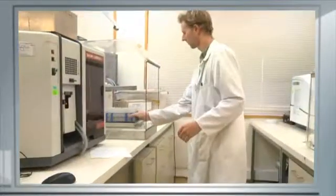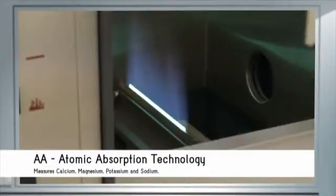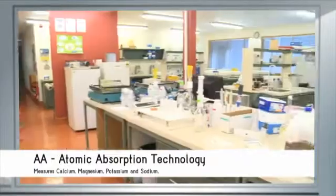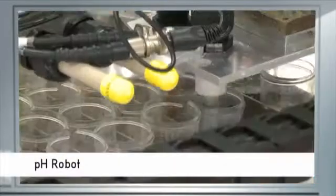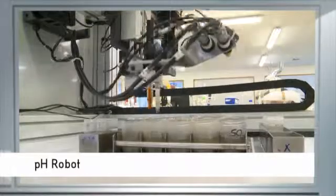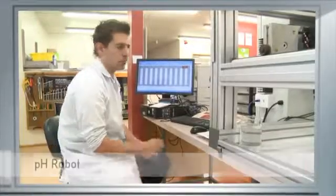Our atomic absorption spectrometer, or AA technology, measures 4 different cations: calcium, magnesium, potassium, and sodium. And all our pH tests are undertaken by our pH robot. Here, pH probes are immersed into each sample, with the results being sent directly to Sample Manager.